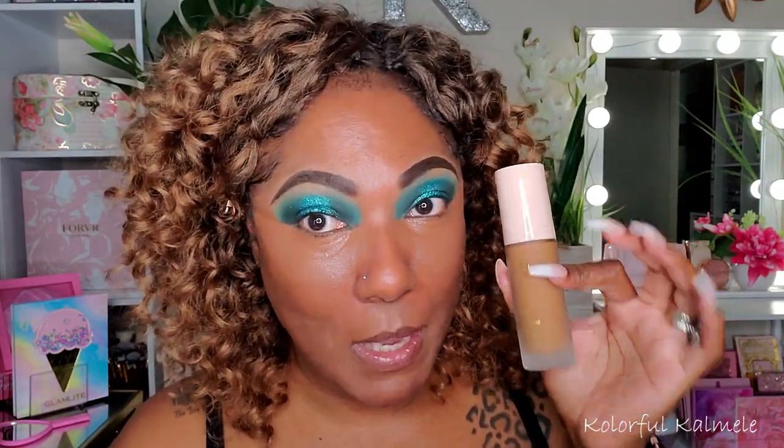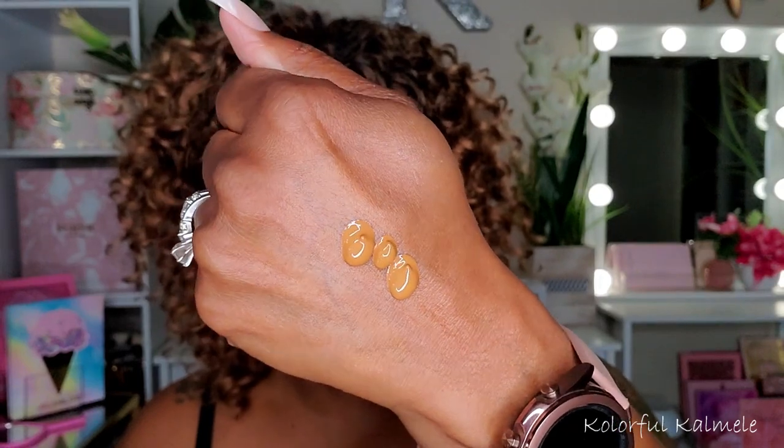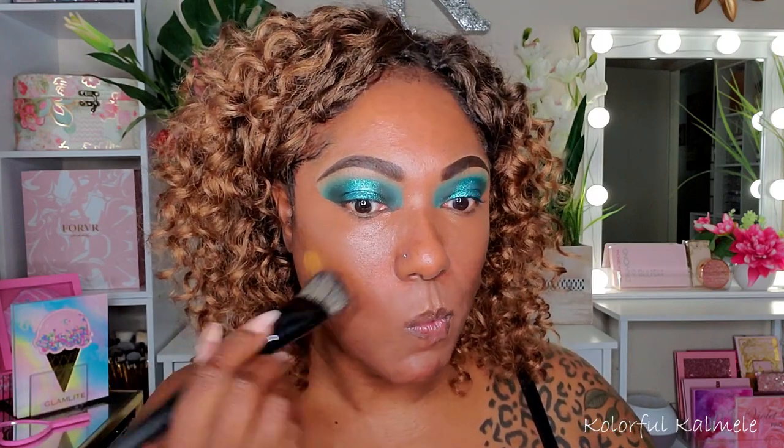I'm really excited, kind of anxious. Hopefully it will work for me. So the shade that I have, you guys, is medium deep 410W. So I'm gonna shake this up. Okay, so that is what the foundation looks like. I'm not sure if I want to use a brush because it is a little thick, or my sponge. I think I'm gonna go in with a brush first, my angled type foundation brush. And then if I don't like it, I'll go over it with a sponge just to blend it out nicely.